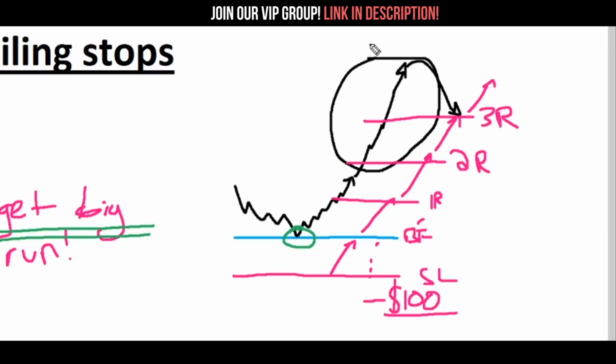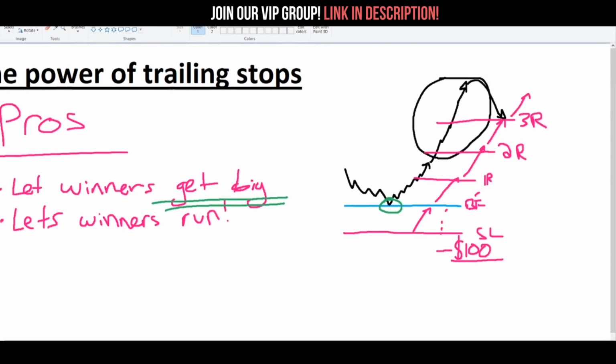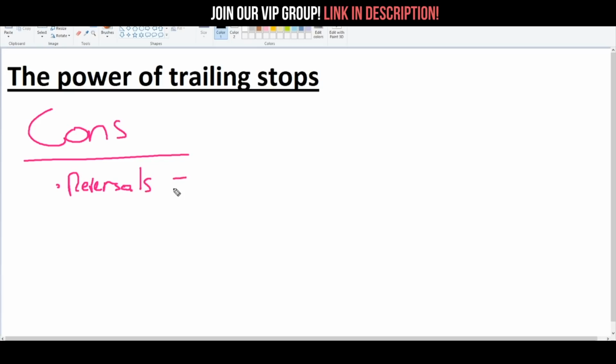I mean, I guess some people will put a take profit that's like 9R, but it's very, very rare for that to be the case. Now, the other thing that I want to say is we want to talk about some of the cons, because there are cons of any sort of trading style. The cons are that sometimes the market reverses on us. Reversals are no good, right?